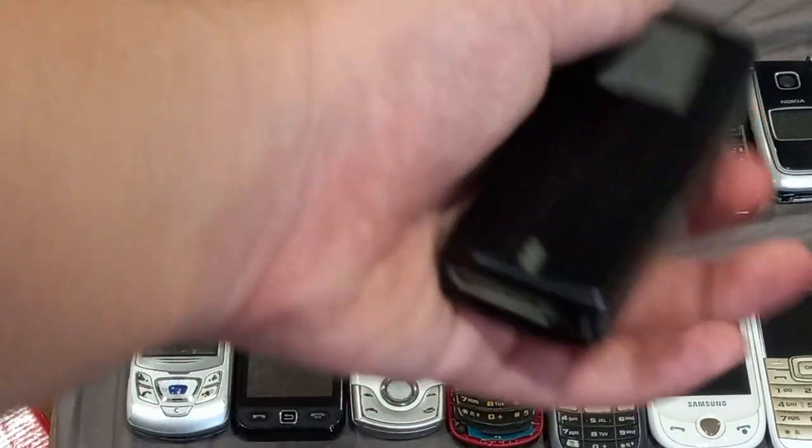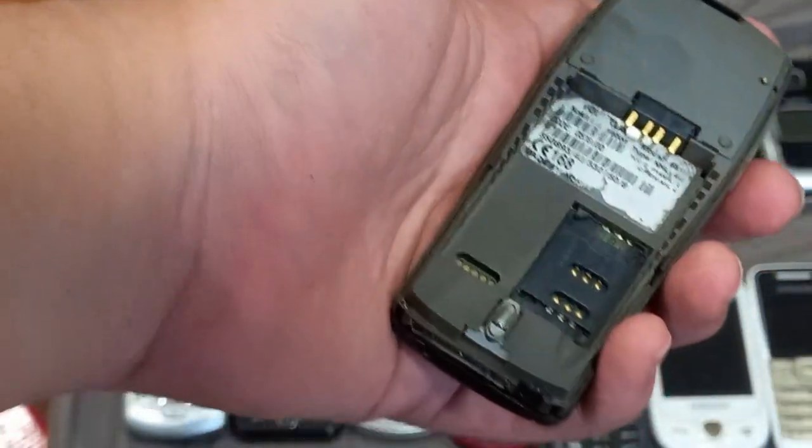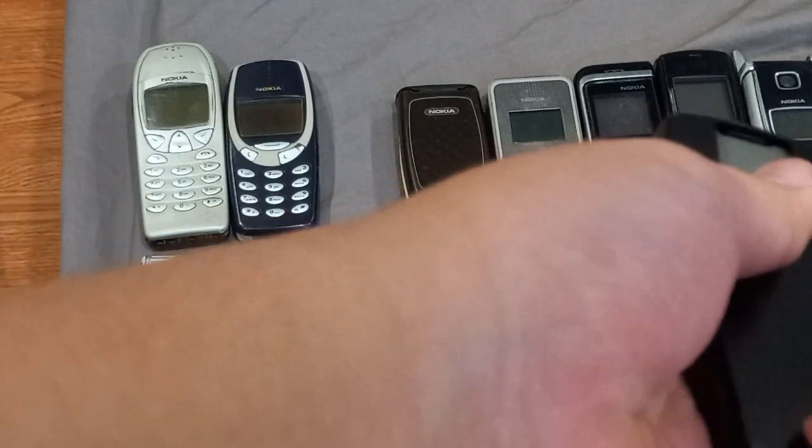This is a, and I had to take the battery out, it was bloated. This is a Nokia 6610. This one is bricked, it's a contact service issue, so it's bad.